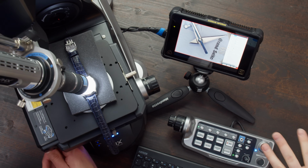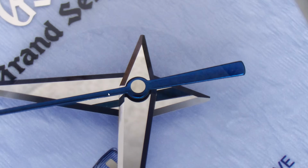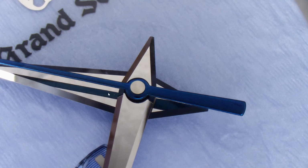Whoa, okay. Again, this watch costs less than the Rolex, and the amount of hand finishing on the Grand Seiko, you can't compare to the Rolex. So many people nowadays choose it over the Rolex watch.